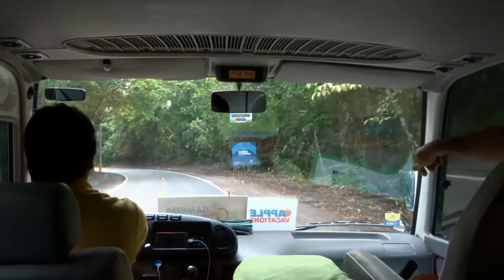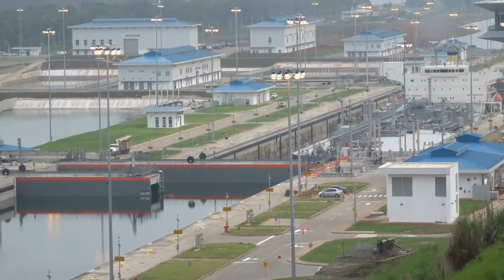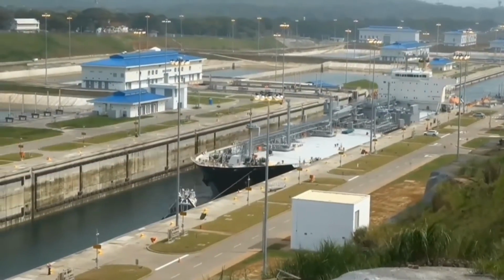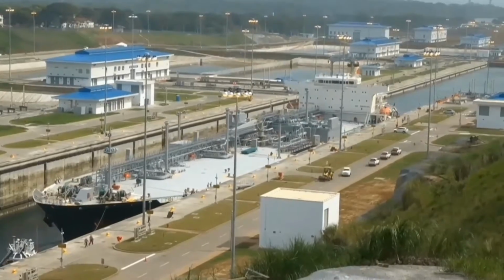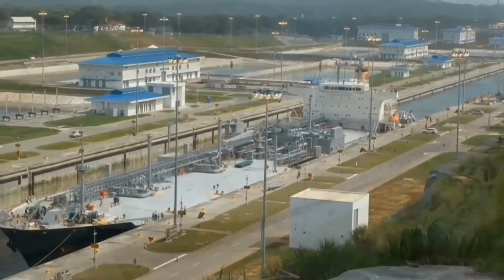Our bus collected us at the station and delivered us to the brand new expanded Agua Clara locks on the Atlantic side within 2 hours of having left the breakfast buffet at the resort on the Pacific side, where we watched a super tanker tug through the new and larger locks that will double the cargo capacity of the Panama Canal.